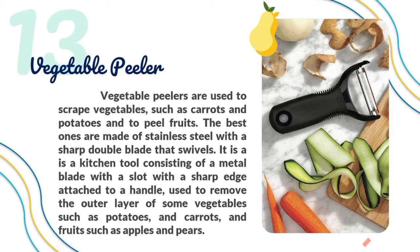Vegetable peelers. Vegetable peelers are used to scrape vegetables such as carrots and potatoes and to peel fruits. The best ones are made of stainless steel with a sharp double blade that swivels. It is a kitchen tool consisting of a metal blade with a slot with a sharp edge attached to the handle, used to remove the outer layer of some vegetables such as potatoes and carrots, and fruits such as apples and pears.